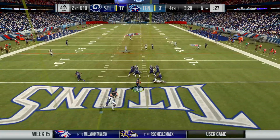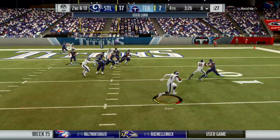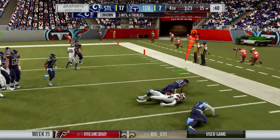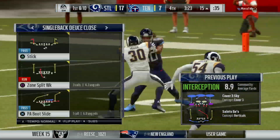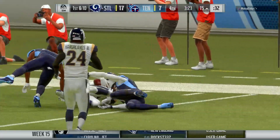Second and 10. It's Wilson again. And now here's another interception. Picked off by the linebacker, Jatavis Brown. And they take over already 5 yards deep into the red zone at the 15-yard line. Just a little bit of a rough stretch. 6 interceptions now in these last 2 weeks combined.